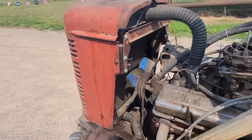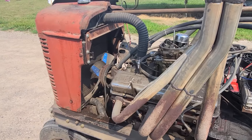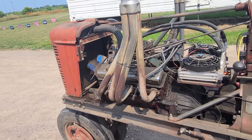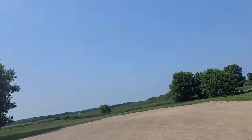As long as these old hoses and the water pump hang in there, it doesn't overheat, we don't drop a valve. Whoops, better put this back. Basically there's a whole lot that could go wrong. The good of today is it's a beautiful day. Not too shabby.